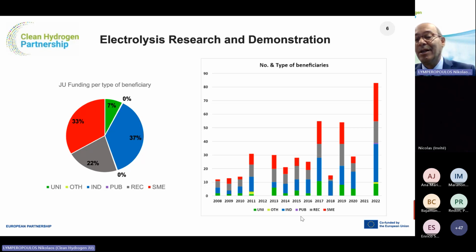And on the left-hand side, and on the right-hand side, same picture, but showing the number of beneficiaries. And we can relate that once you have RIAs, research innovation actions, there is an increased number of beneficiaries involved compared to years where we had mostly demonstration projects or EAs.